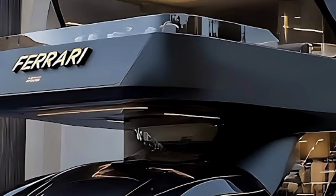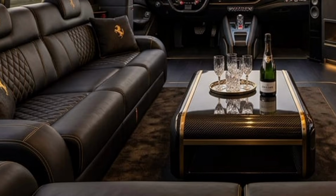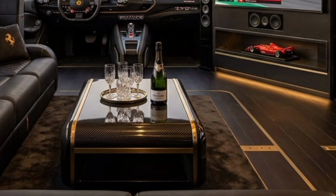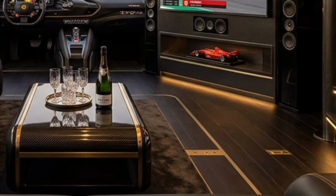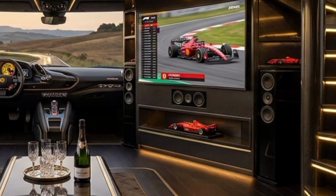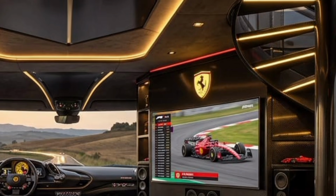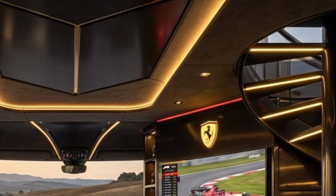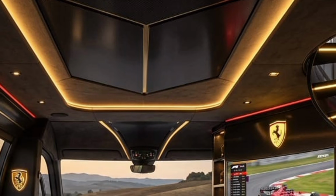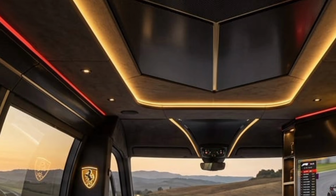From the outside, the 2026 Ferrari Motorhome looks like nothing else on the road. Inspired by Ferrari's supercar DNA, it features a sleek aerodynamic body, aggressive front fascia, signature LED headlights, sculpted body lines, and premium alloy wheels that give it a sporty and futuristic appearance. The low-slung styling, bold grille design, and Ferrari-inspired details make this RV look more like an exotic supercar than a traditional motorhome. Every angle feels dramatic, luxurious, and attention-grabbing.